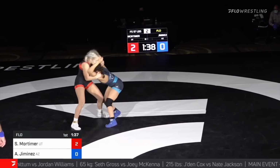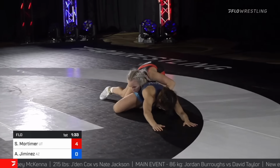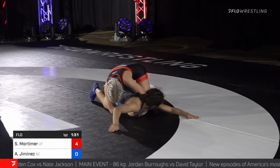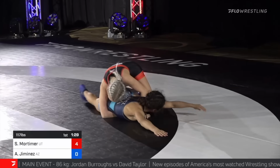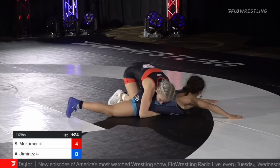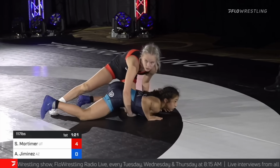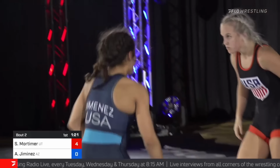And Mortimer goes double unders, and she's going to throw it by again. Great job with those double underhooks to that knee pick. And she scores her second takedown with the same attack. Great positioning there from Mortimer, throwing those underhooks by. Doesn't look like she's going to get a gut wrench on this occasion either. 4-0 lead for Mortimer. A minute 21 to go in the first.